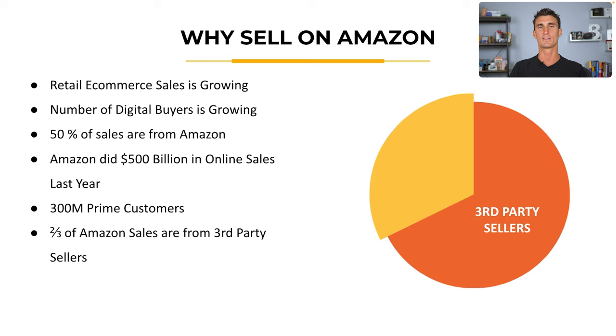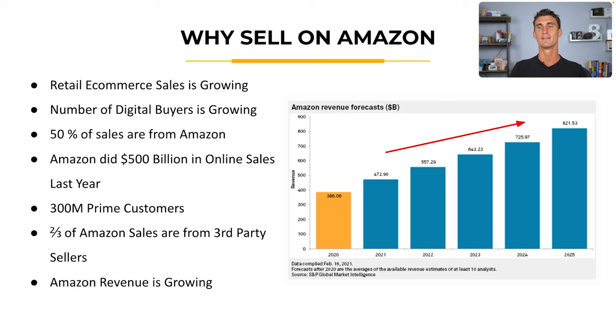They do sell some of the products, but most of them are being sold by people like you and me, third-party sellers. And Amazon's revenue is growing every single year. This year is projected to be over $600 billion. Next year, $700. The year after that, $800 billion. So this is a huge opportunity.